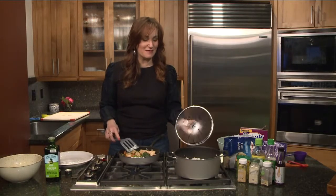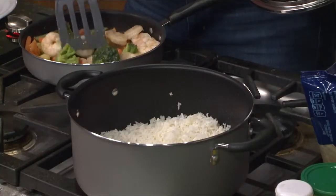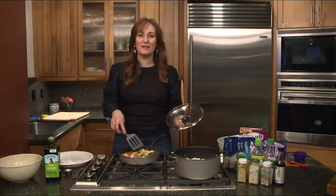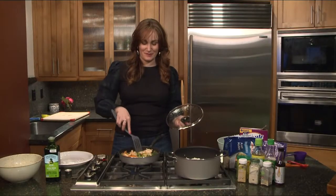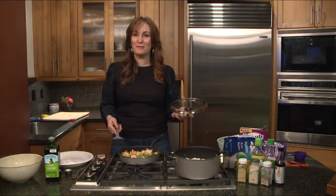We've got our jasmine rice looking good, nice and steamed. We just put it over heat for 5 minutes. And then we're just gonna let this all cook together, let the soy sauce and the stir fry sauce thicken up, plus the shrimp will give everything a little bit more flavor. And that is it. That is your simple weeknight meal.